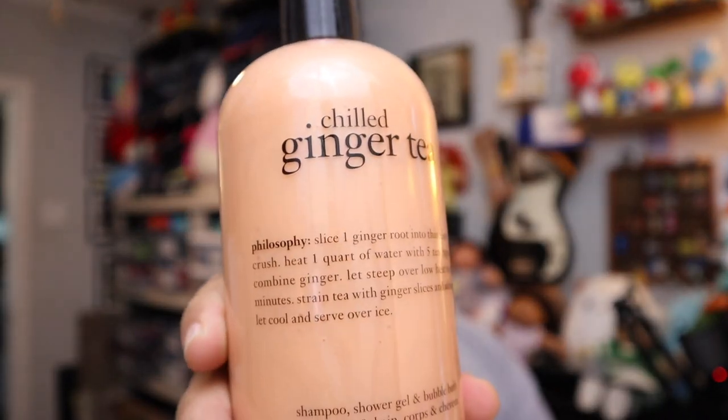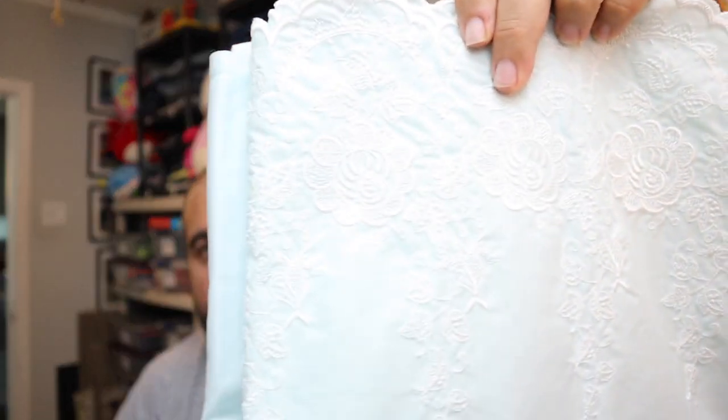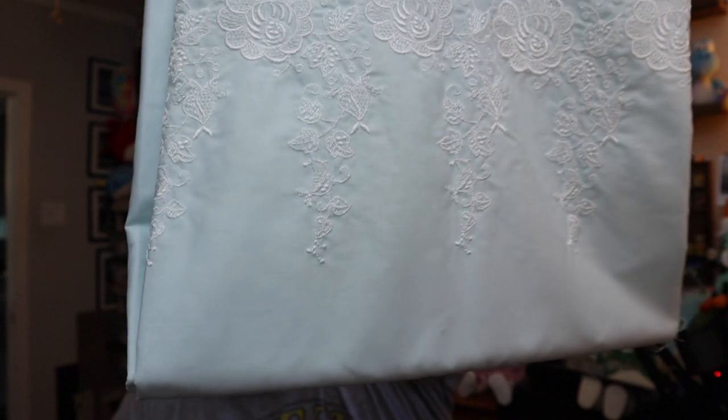Sold some more of this Philosophy shower gel. This is the bigger one. Ginger chilled tea Philosophy shower gel. $16.50 plus shipping. Sold this. This is a vintage floral embroidery, pale blue lace fabric, bridal dress material. It's just a chunk of material that's floral laced. $15 for this. Plus shipping.